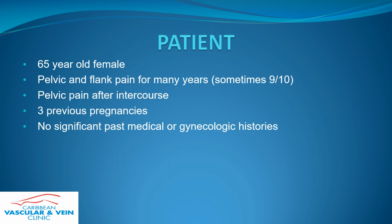We present the case of a 65-year-old female who presents with pelvic and flank pain for many years, worsening progressively with time. She describes deep dyspareunia and pelvic pain a few minutes after intercourse. She has no significant past medical or gynecologic history. Examination revealed no significant abnormalities apart from mild varicosities below her knees when standing.